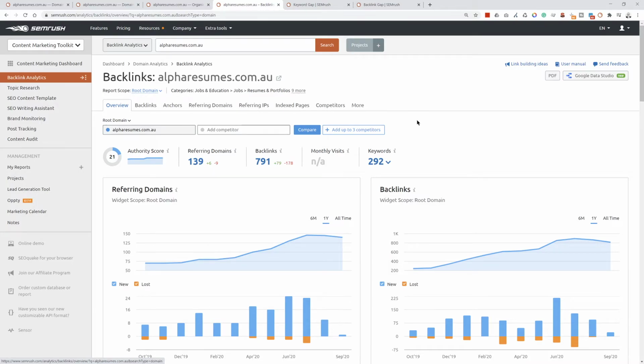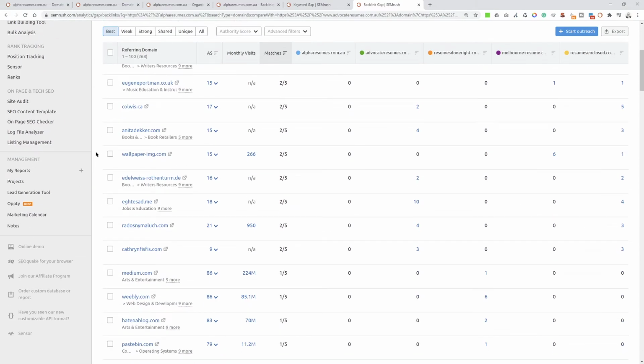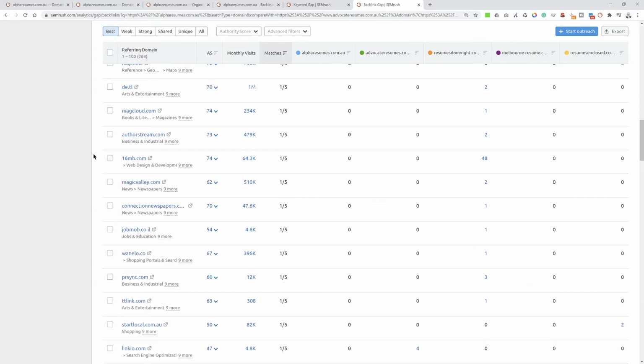Now, every site needs as many links as it can get, but what you want is links which are editorially placed, so someone had to choose to give you that link. And I would be suggesting doing a backlink gap in SEMrush with some of your competitors, which I've already run here, to try and find other places that maybe had been giving your competitors links but not yourself. Now you then have to try and work out why they got that link in the first place, but that's something maybe you could be working on.